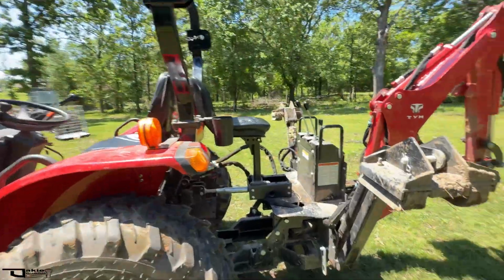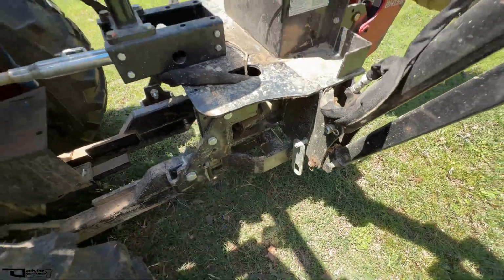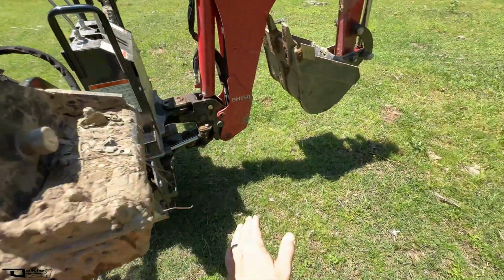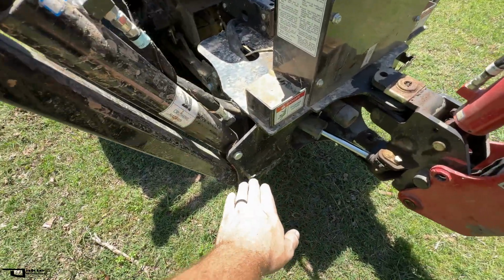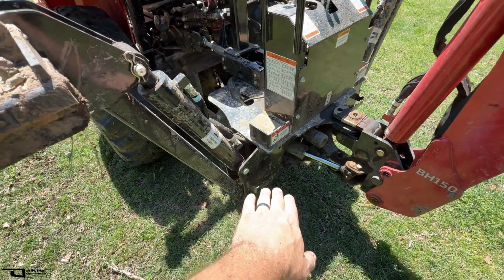That's just simply no good. A negative on this machine versus my KIOTI is the lack of a step, and we did bring this up on the very first video where we compared side by side. I just want to be able to step here, but TYM wants you to be able to step right here. This is a high spot. To me, it just doesn't make sense.